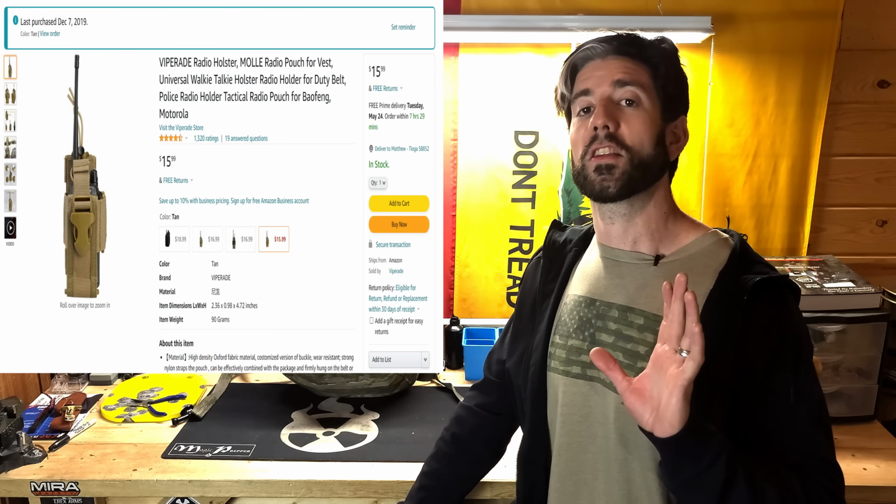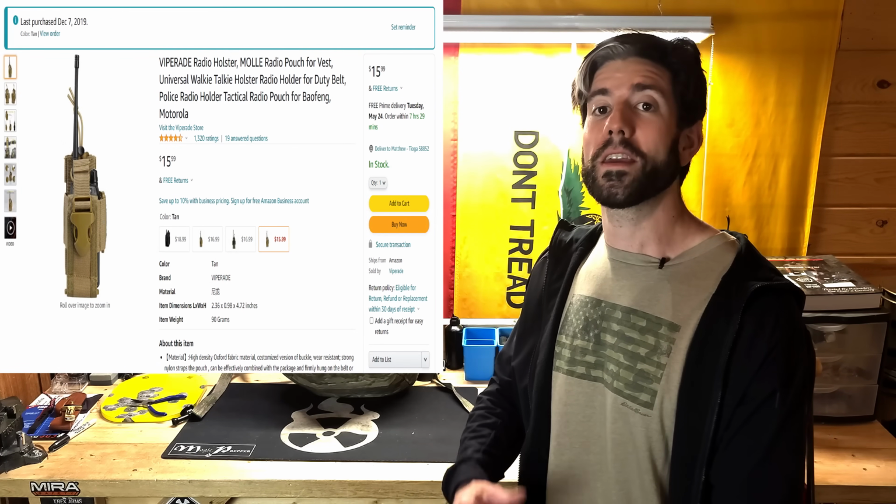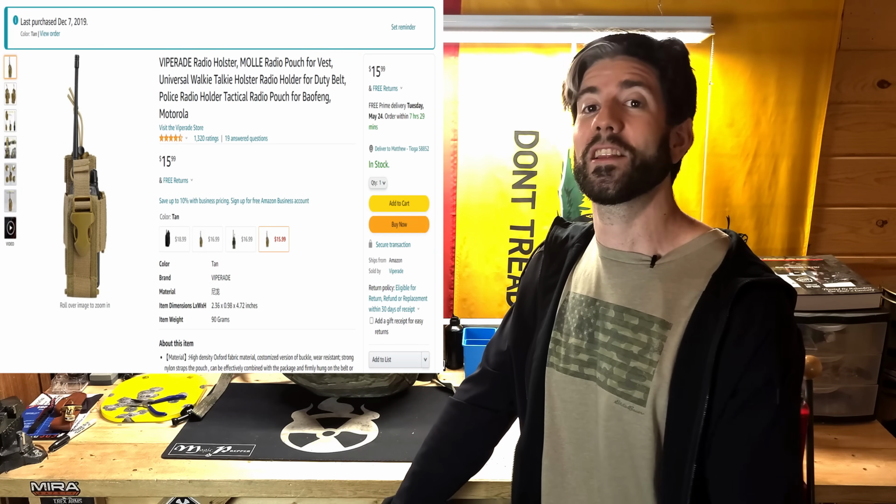Let's move on. Number 3 on this list is another MOLLE pouch, but don't be freaked out because there's other stuff on this list besides that, I swear to God. But I just wanted to let you know that these things are part of a loadout I was building at the time. So this radio pouch, right? In 2019 it was $13.99, and now in 2022, that same MOLLE capable radio pouch is $15.99, which is a 12% increase in price. So we're still increasing, it is what it is, okay?